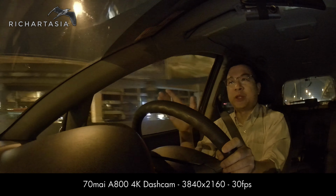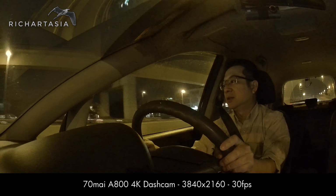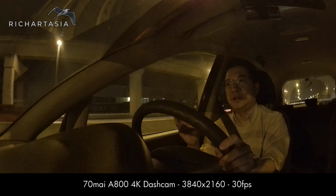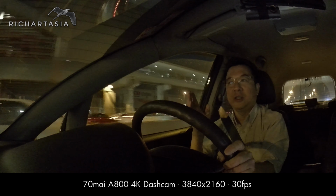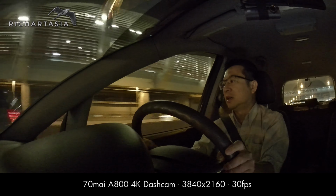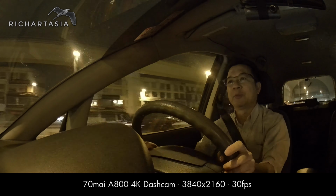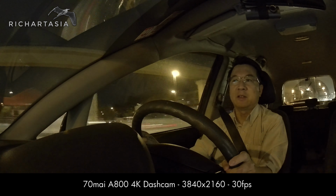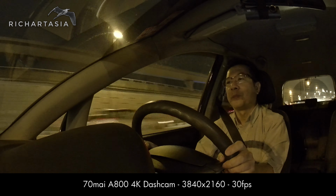It's pitch black in the morning now, with only street lamps and vehicle headlights. So I'm gonna test whether I can do vlogging with the dash cam, as well as how the light on my face is. Is the dynamic range or the brightness good with the dash cam? There's very minimal light outside other than street lights and headlamps from the vehicles.